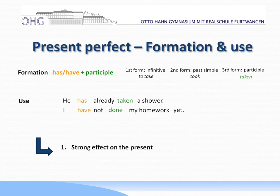And the second part of the tense's name is perfect. That means it's completed. So he has taken a shower. So he does not have to take a shower again. And the opposite, I have not done my homework yet. So there is this strong effect on the present. So you could say, oh, so no homework yet, so I have to do it now. That's when you use the present perfect instead of, for example, the past simple.